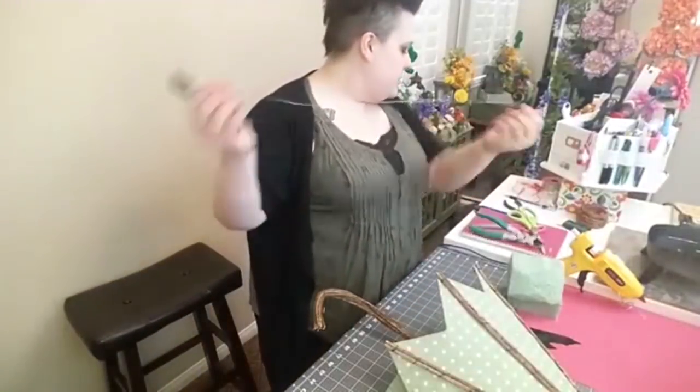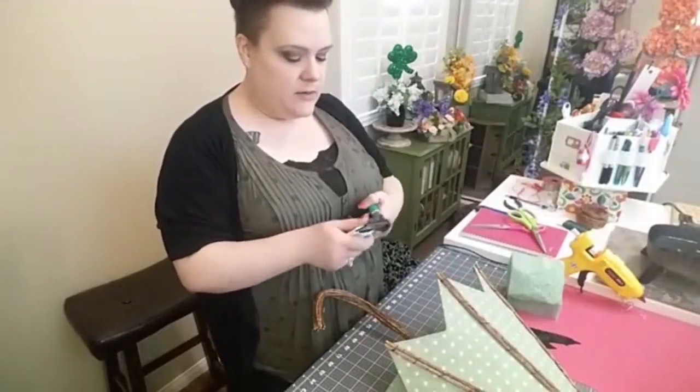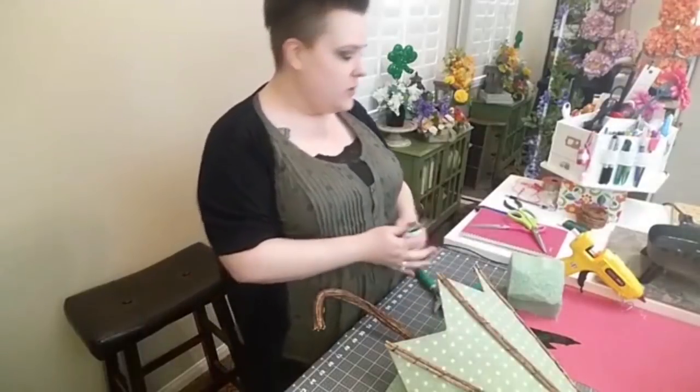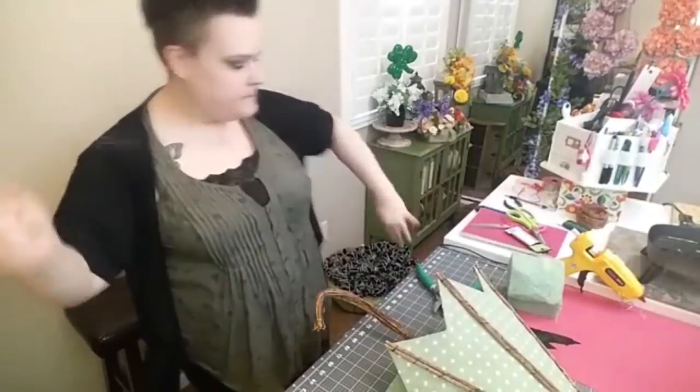I'm kind of taking a large amount of wire off of here. And I think now that I have these other two pieces out, I might be able to wire this thing in. I want to get it super secure because I don't want it to fall apart.